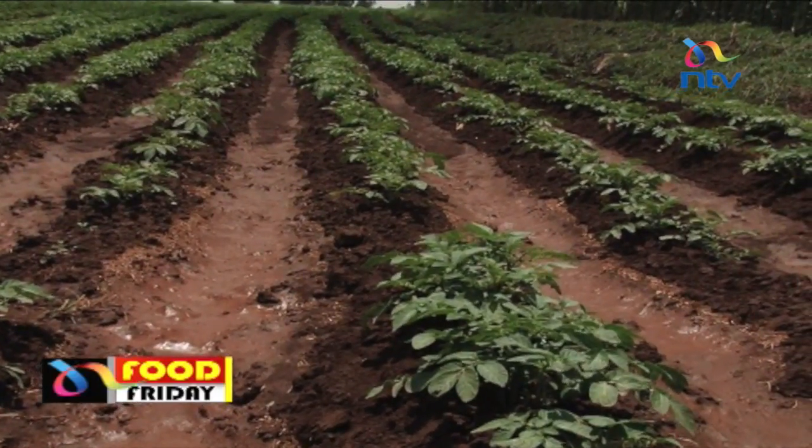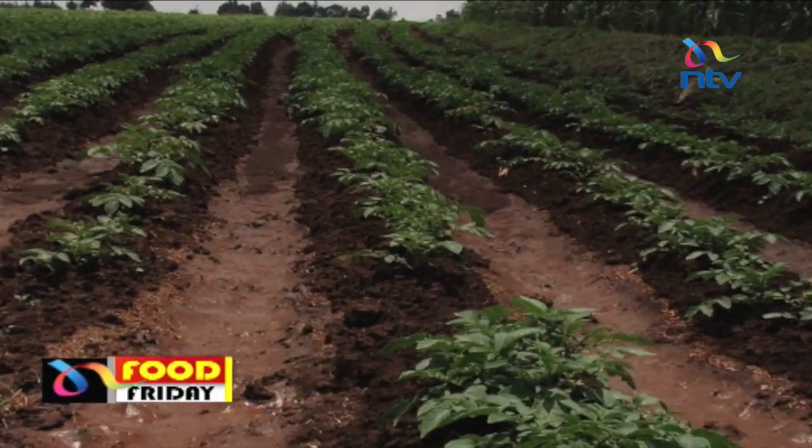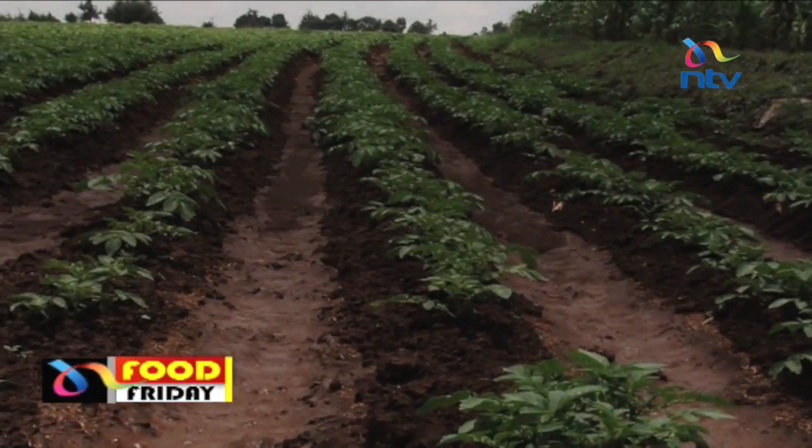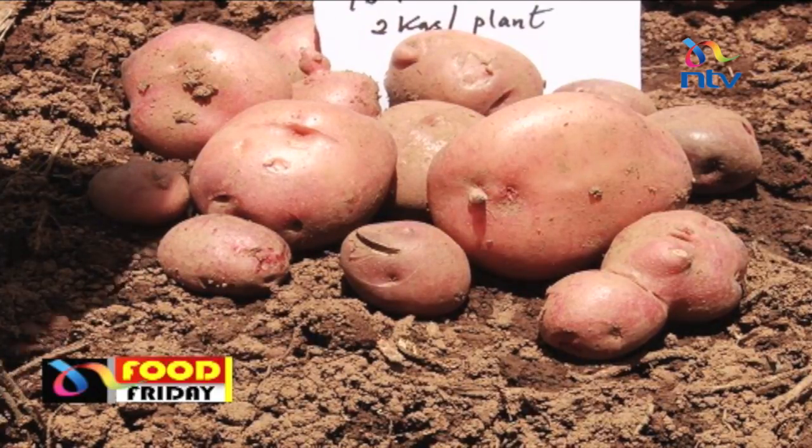The greatest challenge that processors face is the quality of potatoes available to them for processing. Though there are enough potatoes in the country during harvesting, the varieties do not meet specifications required for making chips and crisps.